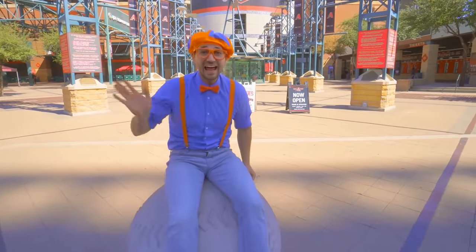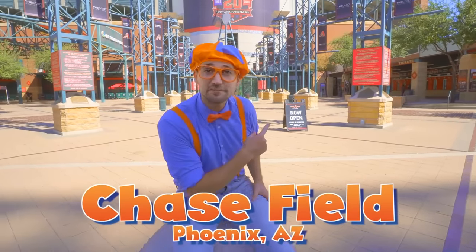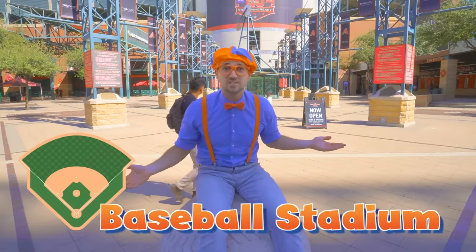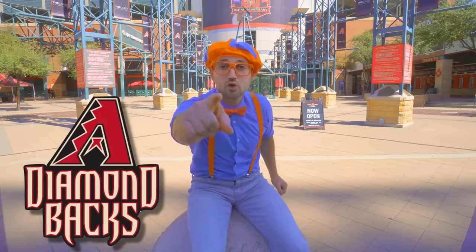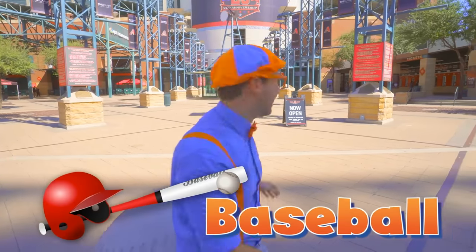Oh, hey! It's me, Blippi! And today, I'm at Chase Field. Yeah, this giant building, it's a baseball stadium. And this is the Diamondback Stadium. And today, you and I are gonna learn about baseball. Come on.